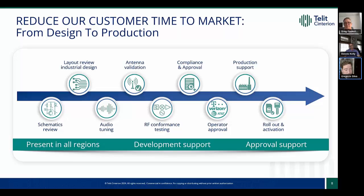We can provide support if you're failing at the lab. We will talk to the lab. We'll evaluate the device logs and make sure that this is not something that we can help on the modem side.